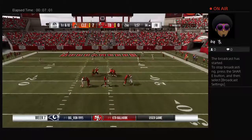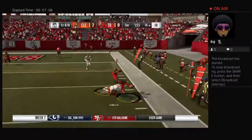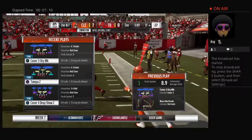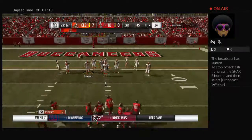Jameis now on first down. Throwing for his running back, and he's got him complete. And he's brought down just outside of the 10 at the 11. It'll be a 3-yard gain, and it'll bring up a 2nd down.